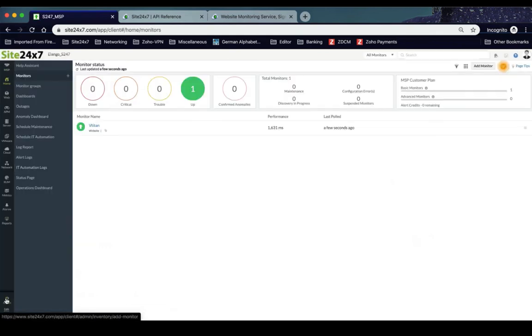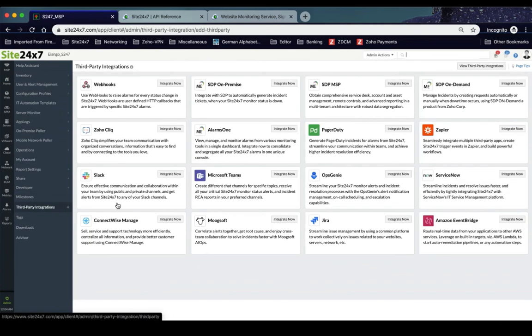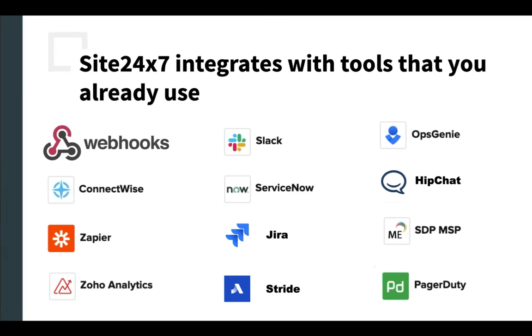You just go to admin, third-party integration. You can find all the third-party tools here. So I'm choosing Microsoft Teams. I can get in here and integrate the customer's account and let them receive the notification on their channel.